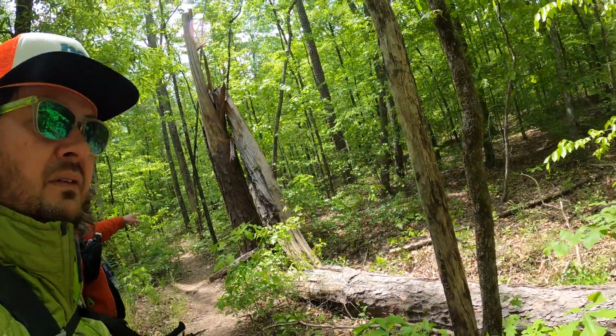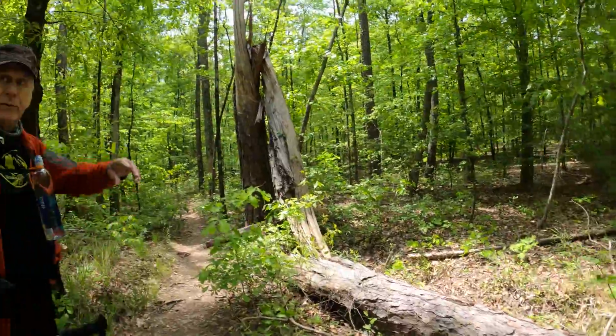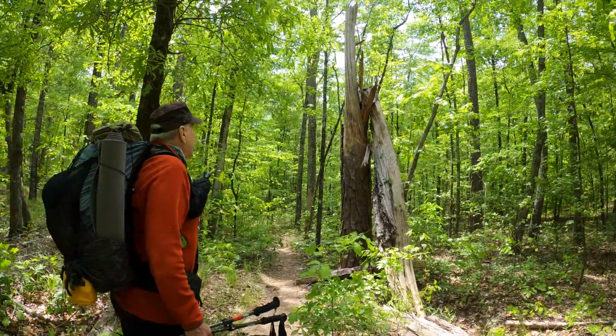So well, that's the one. That's the tree. It was a nice big pine tree. We'll come the next week and it's on the ground. Tornado twisted it off. Yeah, it does look like it got twisted. It twisted right off.